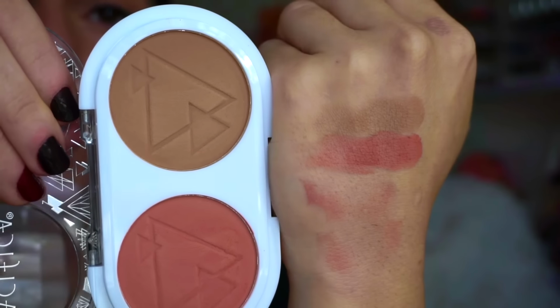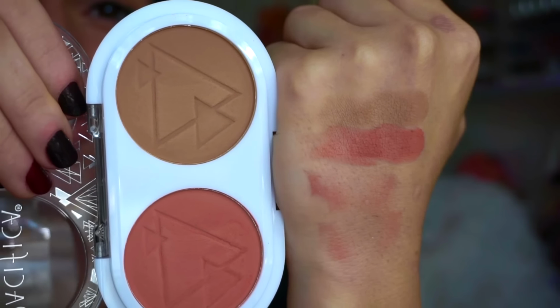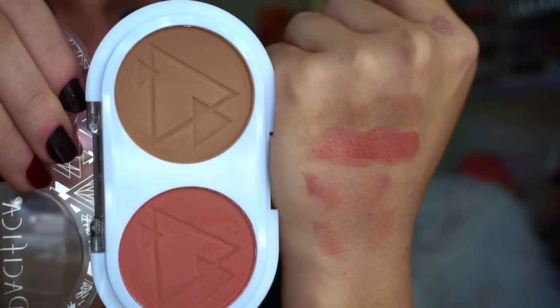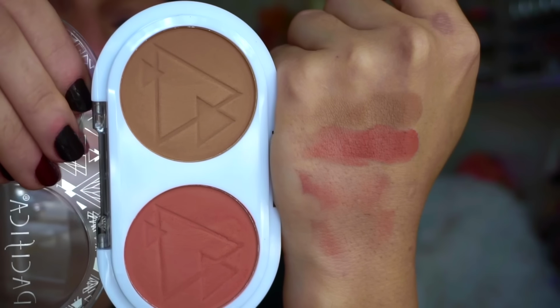We get the bronzer swatched on top, and right underneath it is the blush. I have some lip product swatches down there, so just don't pay attention. But yeah, they swatched really nicely. A little bit powdery, but not necessarily cheap feeling at all. I think they're gonna build up amazingly on the skin. I cannot wait to use this, and the compact is adorable. Okay, so far the bag is pretty good.